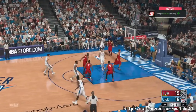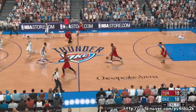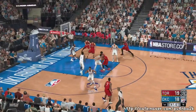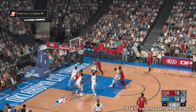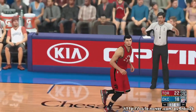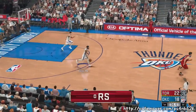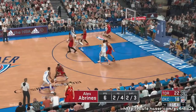Puts it up from 7. Count the basket. Toronto's gone 1 of 3 from beyond the arc so far in the game. Lowry kicks to DeRozan. The pass to Abrinas. Gets the three-pointer to fall. Abrinas has got a couple of threes now in the first for the Raptors. Great heads-up look there from DeRozan to get his teammate an easy basket.